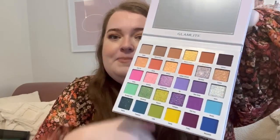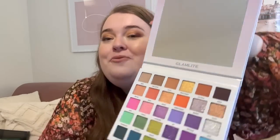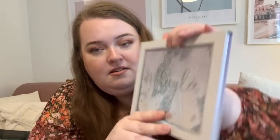So she did this collab quite a while ago with Glamlight, but Glamlight is hard to get in the UK. I do think they do international shipping, but with your tax and your duties on top of the shipping fee, you end up spending a fortune. So this is her original collaboration palette, and I got it for $20. I was so excited, and it's so pretty. Some very interesting colours, but I also love that you've got the neutrals up here too. And it has this beautiful shimmery waterfall palette. So I was really happy to see that there.